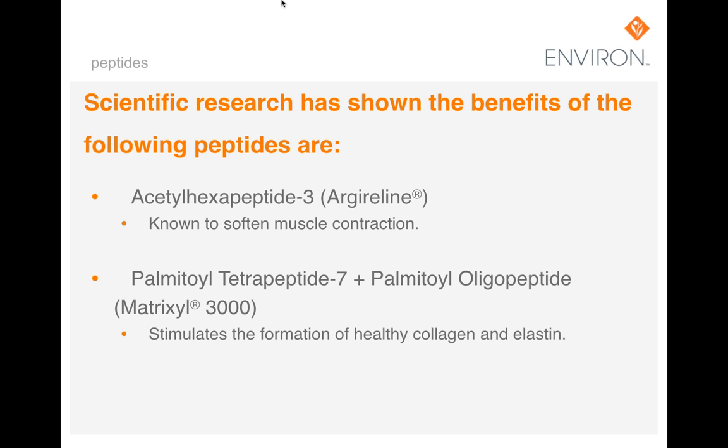Matrixyl is a synthetic combination of 7 natural amino acids, which when compared to retinol acts just as effectively, but has the advantage of not inducing skin irritations or reactions. It stimulates the DNA of the fibroblasts in the skin to create collagen 1 and 3 and builds up more elastin fibers in the dermis.